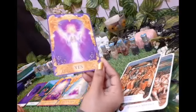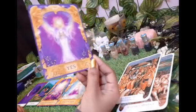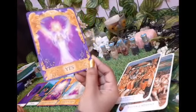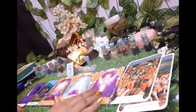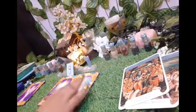Yes. So it's a direct one, right? Whatever you are seeking, whatever doubts you have, the answer is yes, you are on the right track. You are taking the right decision. You are going in the right direction. Okay, it's a yes.